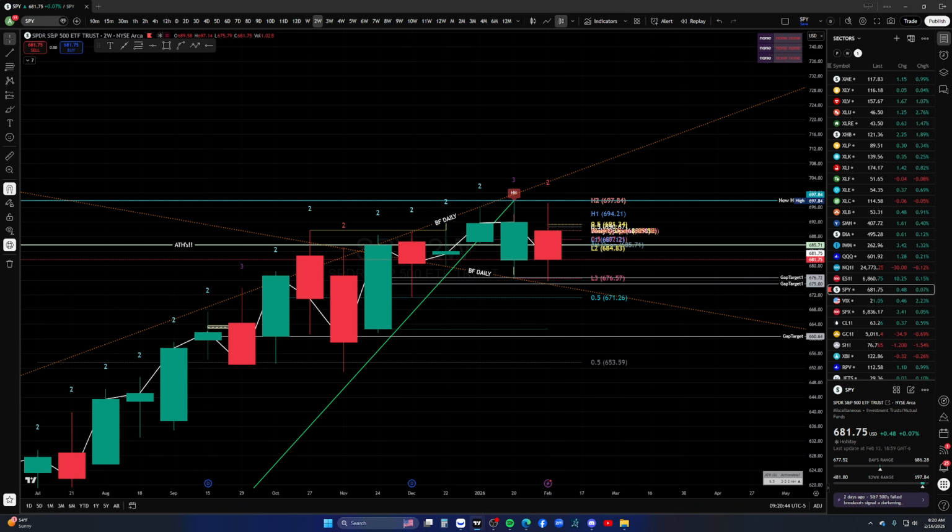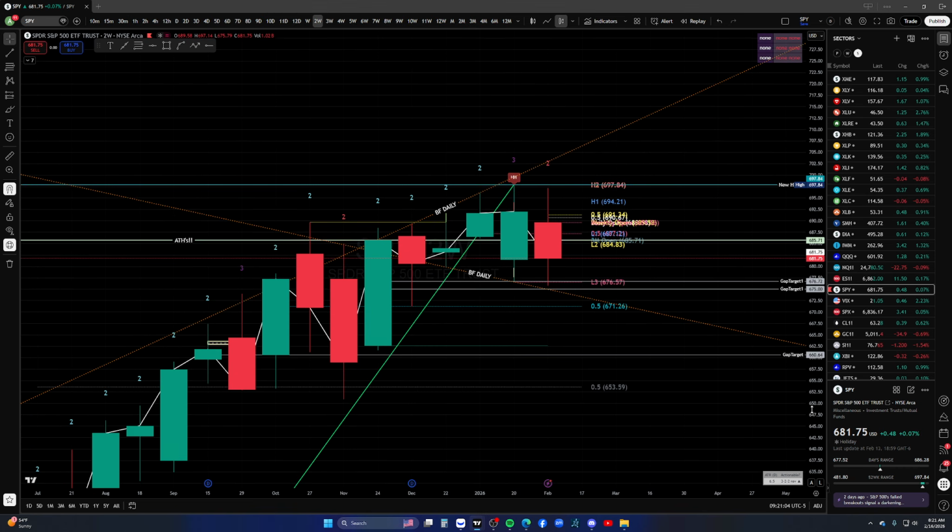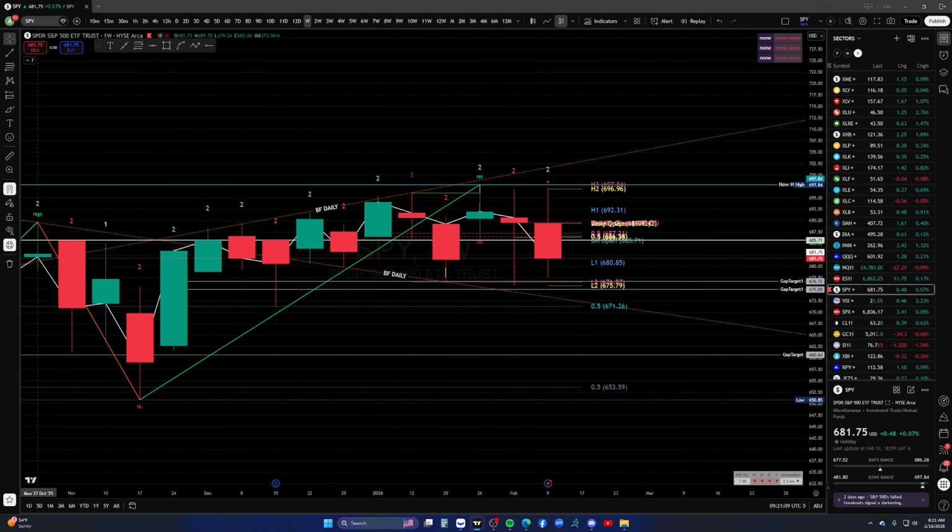2 down on the 2-week, and as you can see, we are inside this broadening formation, which means we're inside the range. I have another broadening formation on another chart that shows we're inside of that. So we're just in the range, but don't forget you can play the range. The weekly closed as a fail to up. Ever since we made those highs, we've been trending down, but within the range.